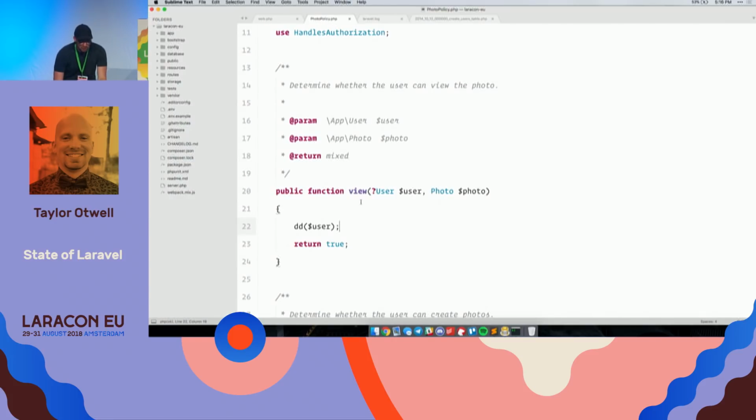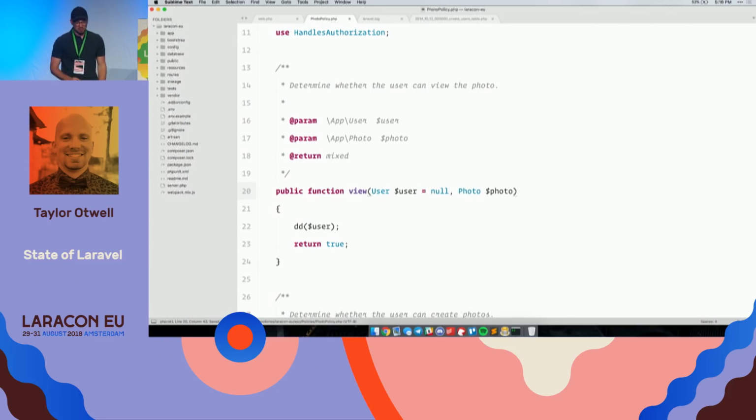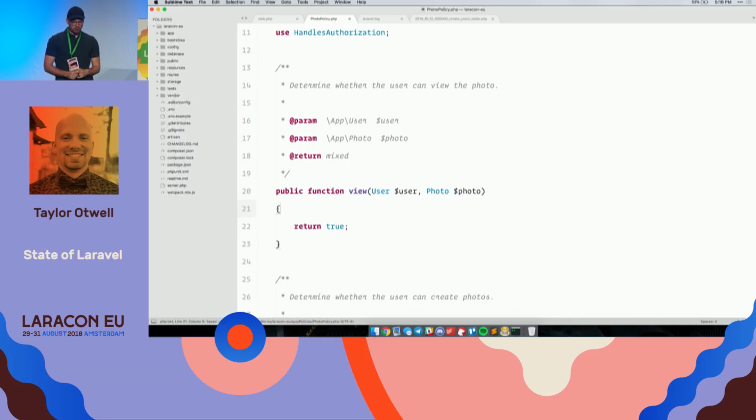So you can either use an optional type hint. The other way to do it, which I don't like as much, is using an optional value here, but I feel like it's kind of weird to have an optional first parameter and a required second parameter. And I'm kind of surprised it's even allowed by the syntax. So I would probably prefer using the optional type hint like that. All right, so that is how guest policies work.